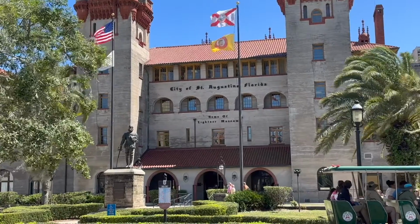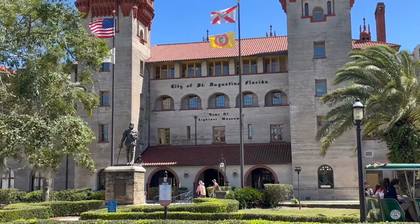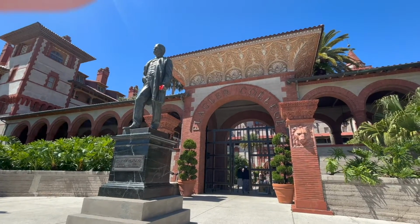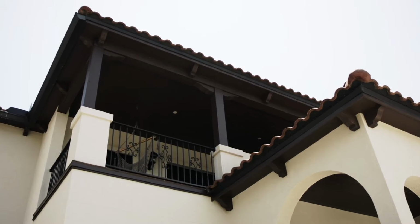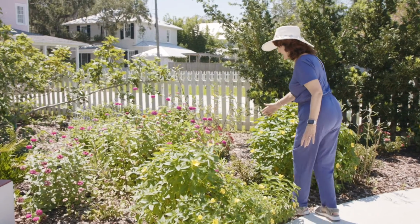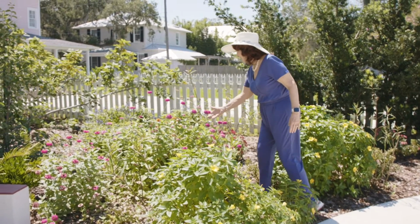I remember the first time I came to St. Augustine, I was so impressed with the beautiful Spanish architecture downtown. And I just always dreamed of having a Spanish house. And plus, one thing that was the reason I liked this house and this lot was because I knew I could have a garden here. And it's worked out really well.